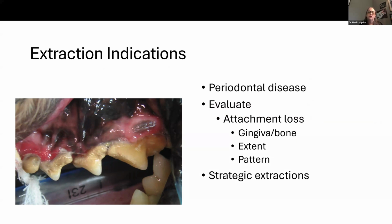We will also look at strategic extractions, and we'll talk about that a little bit later, where we may take out an adjacent tooth to one of our more strategic teeth, one of the big 8, the canine teeth, the carnassial teeth, to be able to make the periodontal health for that tooth better.